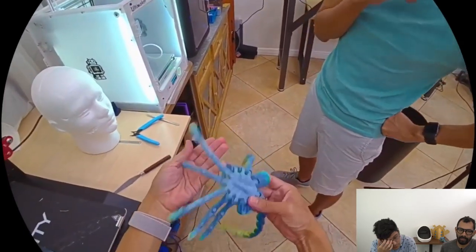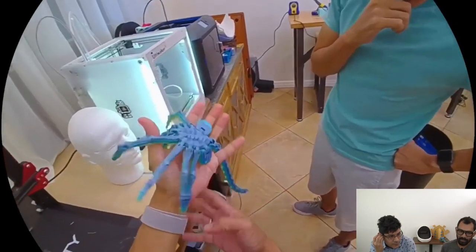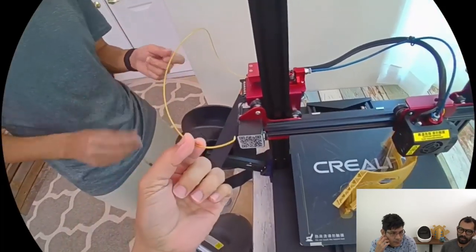And how much is the printer? Is it under 800? It's like $600. You guys are looking for a giant printer, look at Creality. They're doing amazing stuff.